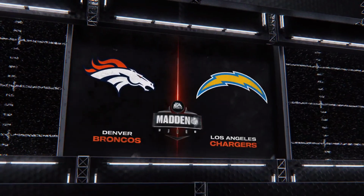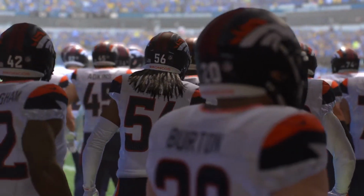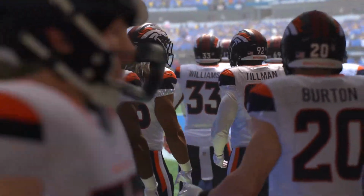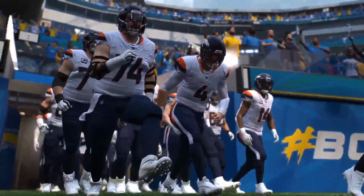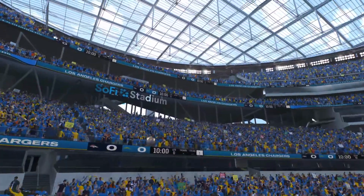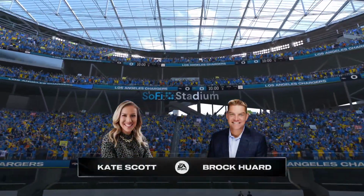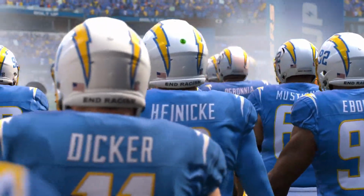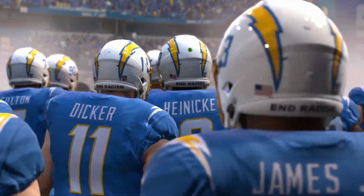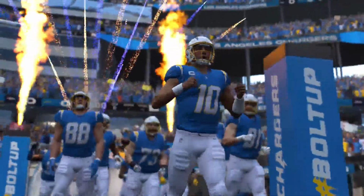From the West Coast, we're coming to you live from the NFL's newest and the world's most expensive stadium. State-of-the-art SoFi here in Inglewood, California. All right, football fans, settle in because we got bragging rights on the line in this one. Kate Scott, Brock Heward here with you as we get set for a division rematch. Brock, one side seeking the sweep, and the other looking for some revenge after how that first showdown went.